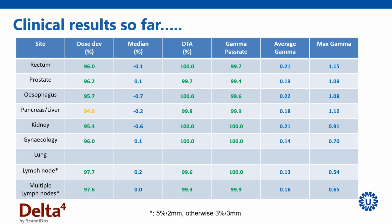Together with some of my colleagues, we had to look into this, and it turned out that if you have a highly modulated plan, which is actually a pancreas or a liver plan, it comes at the cost of dose deviation. Your dose deviation will drop due to the high modulation of your plan, because those are very small fields that you have to deliver, giving a very high dose. For all the other ones, you can see well over 95% as well for DTA and gamma pass rate.